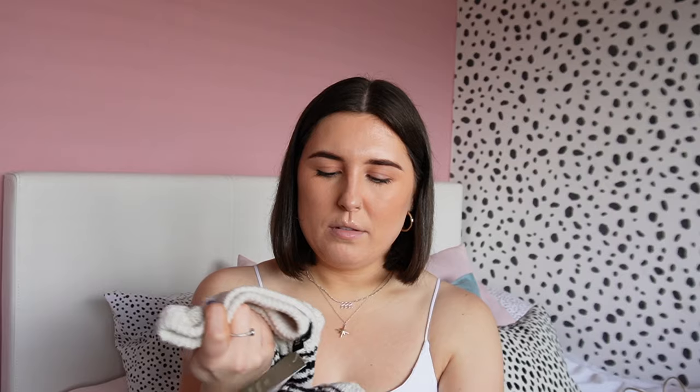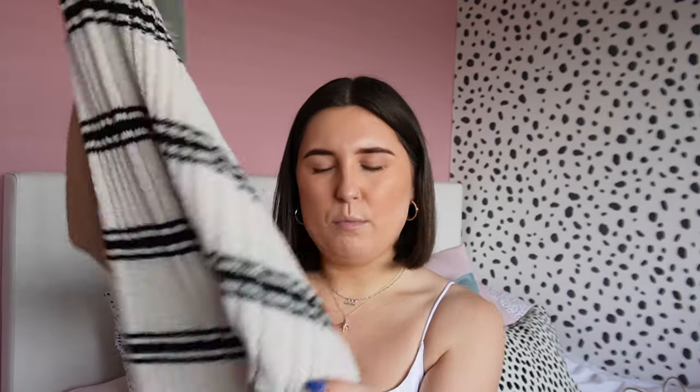So for the whole set, it's £46. So not that bad, I guess, for a whole outfit. Anyway, really cute, really stretchy. I got the whole thing in a small, and I love that. I think it's going to look so nice.